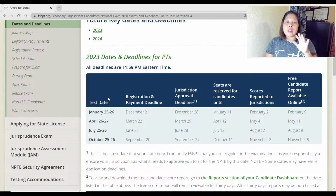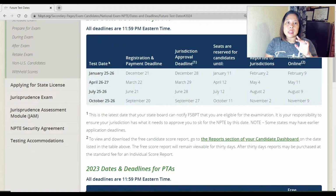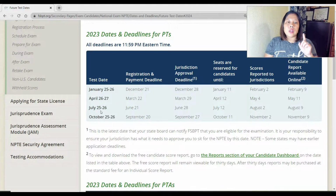For 2023, the test dates are January 25 and 26, April 26 and 27, July 25 and 26, and October 25 and 26. These are the registration and payment deadlines. For January, it's about 1 month in advance, so you have to register and pay by December 21st. For April it's March 22, for July it's June 21, and for October it's September 20. It means you have to go to fsbpt.org and register for the NPTE by December 21st if you want to take the exam on January 25 or 26.